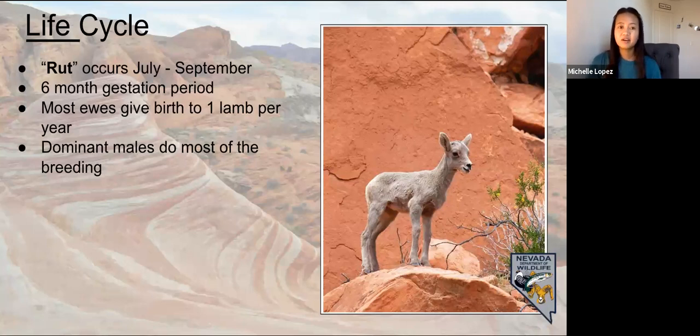Before giving birth, adult ewes will isolate themselves in steep, rocky areas. Newborn lambs weigh around 8 to 10 pounds and can walk within hours after birth. Lambs follow their mothers for the first year of life and learn their home range and behavior. Then, when they are around 2 to 4 years old, the young rams follow adult rams away from their birth group during the fall breeding season.